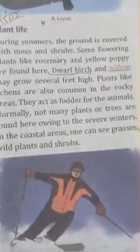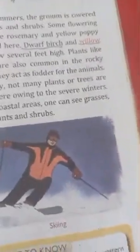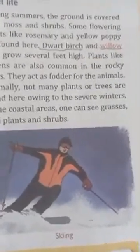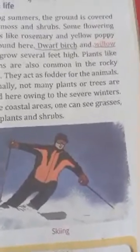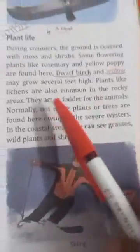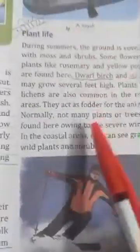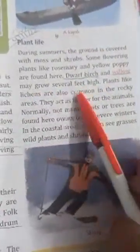And it grows near water. Willow is what cricketers use: the bats they play with are made of willow wood. It may grow several feet high.